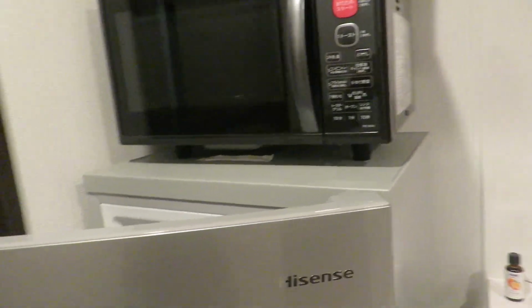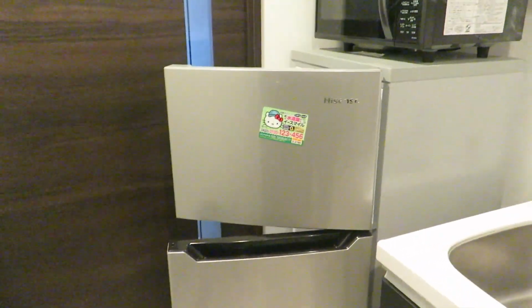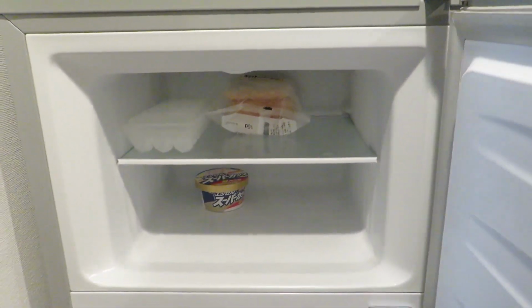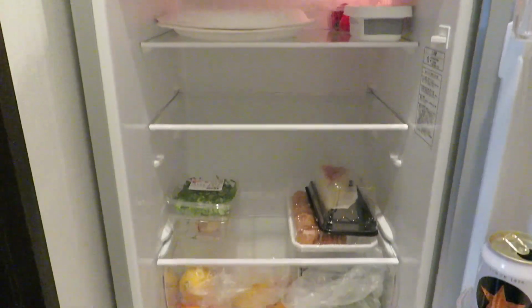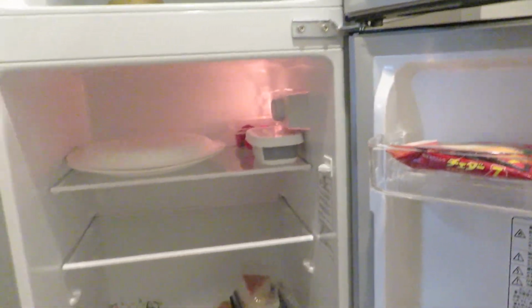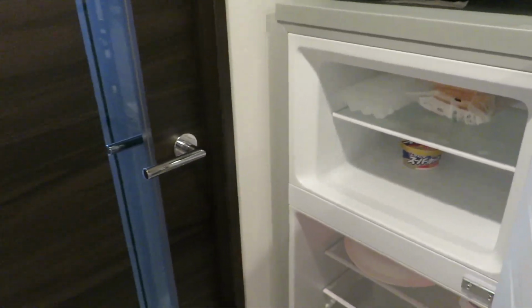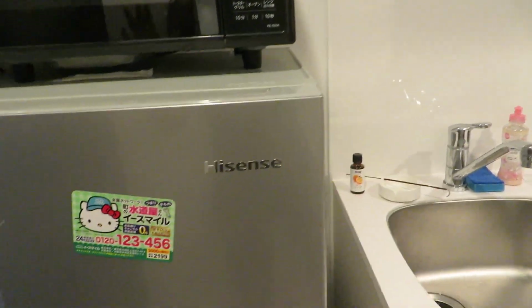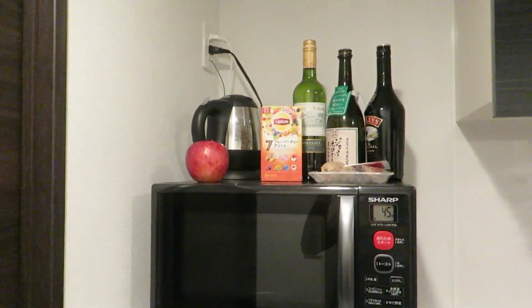It's pretty small compared to fridges in America. This fridge also came with the house, and this is just so you guys can see the sizing. Our fridge is pretty empty. We have to go food shopping. But yeah, this is the size of it. Living in Japan keeps you like a minimalist even when it comes to food. We do food shopping almost daily because we don't have much storage. So we can't buy a lot of things at once.